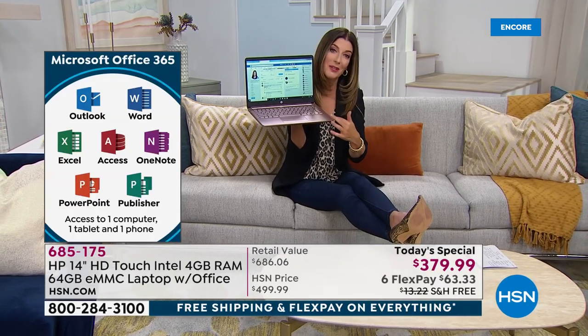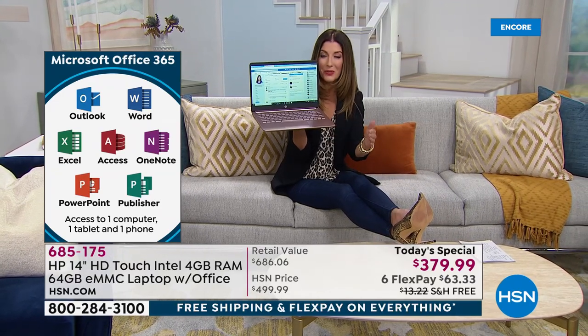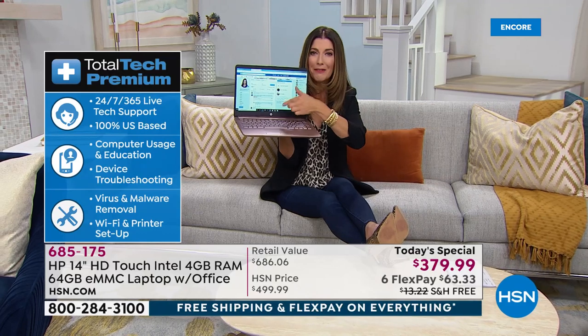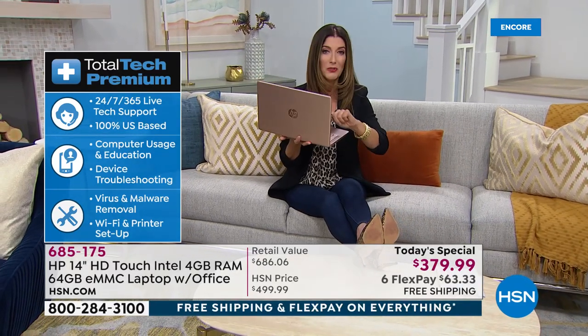Also, we are giving you 3 years of Total Tech Premium support. That means 24/7 US-based customer support right at your fingertips. Want to connect a printer? Want to figure out how to remove a virus? Or if you want help navigating the touchscreen, it's also easy for you with one phone call. So that gives you extra peace of mind.